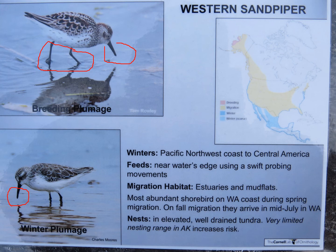You can look for rusty colors in the crown that you see here, and also in the scapulars. And then in breeding plumage, these triangular black marks that begin on the upper breast and become less and less noticeable as you progress along the flanks towards the tail. These are all good field marks. In winter plumage, you're missing some of those field marks. However, the beak and the legs are still the same. The overall color of the body is a cold gray compared to a warm brown of a least sandpiper in winter plumage.